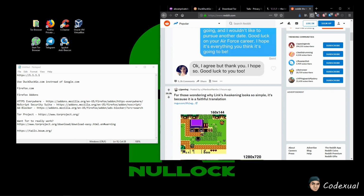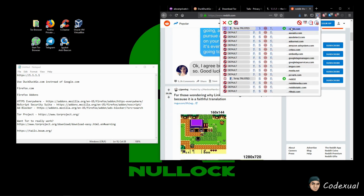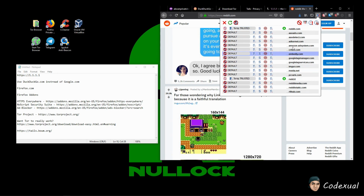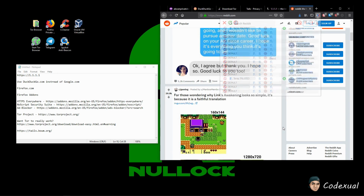So I'm letting you know, once you install NoScript, the site may not work correctly. So you've got to figure out which domain names you want to entrust. You can temporarily trust things and the site will work efficiently. But I'm just letting you know that if you install NoScript, the site may not work correctly. So you've got to pick and choose which ones you want to allow.